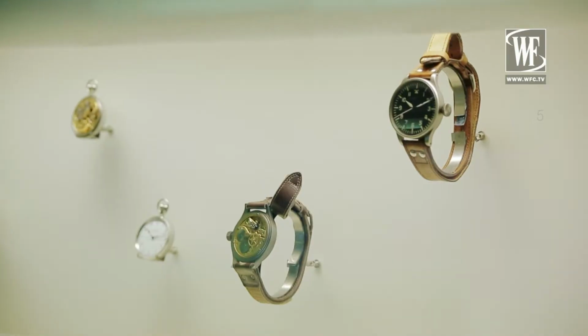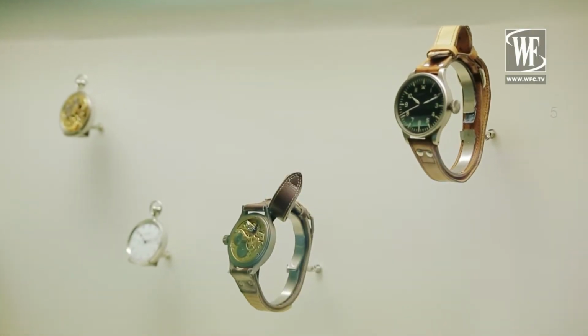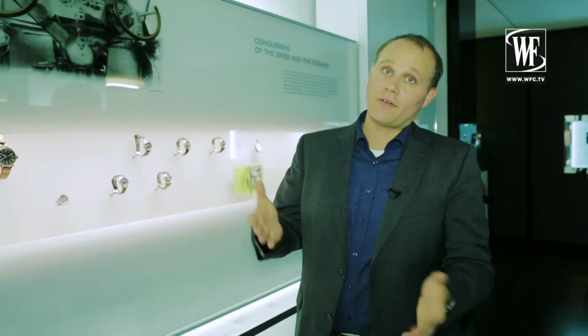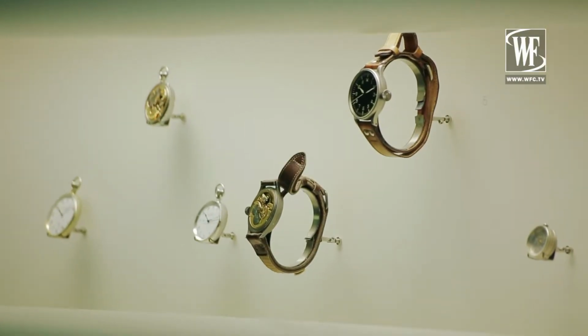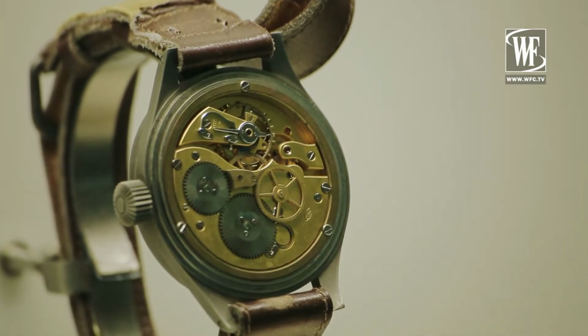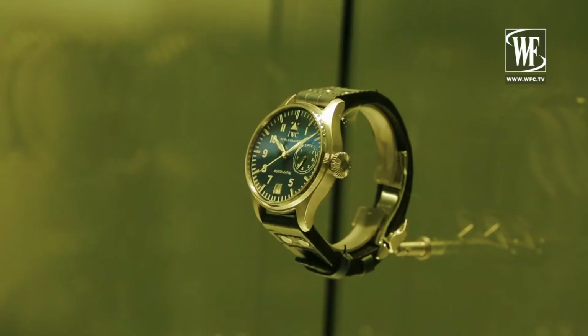One of the most famous is the big pilot watch from the 1930s. This watch was in use for navigators in aeroplanes, so it had to be very, very precise, very accurate, and has a certain distinctive kind of dial, which makes this watch so unique. And this design, this technique has a lot of influence on the watches of our current pilot's collection.